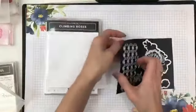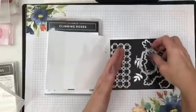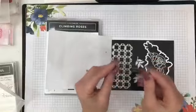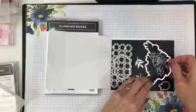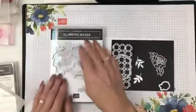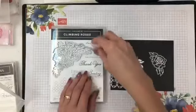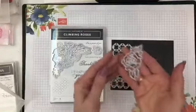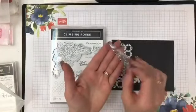So the first one, of course, is the trellis. And then you have the framelit for your words. You have this big one here, which cuts out your flowers. You have the little rose, which cuts out this one. Then you have this beautiful one right here, and you'll see what I did with that too. It gives it a very, very thin look.